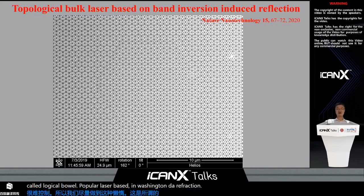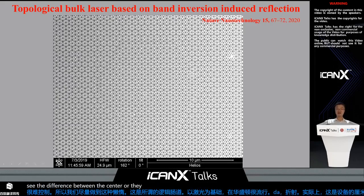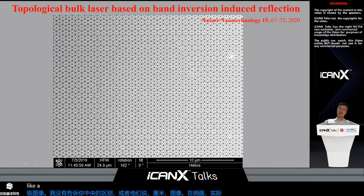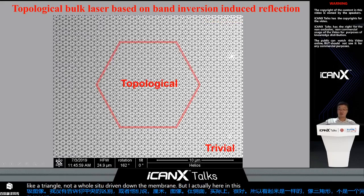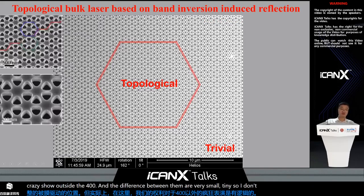This is the SEM image of the device. I don't know if you can see the difference between the center of this SEM image and the side. Actually, they are different. It looks like the same thing, triangular nanoholes drilled in this membrane. But in this area, it's a topological photonic crystal, and outside, a trivial photonic crystal. The difference between them is very tiny. Here is a zoomed-in SEM image. You can see the difference, but maybe not.